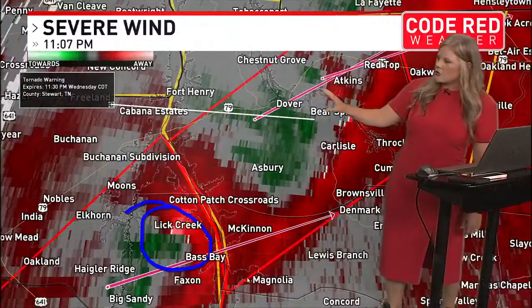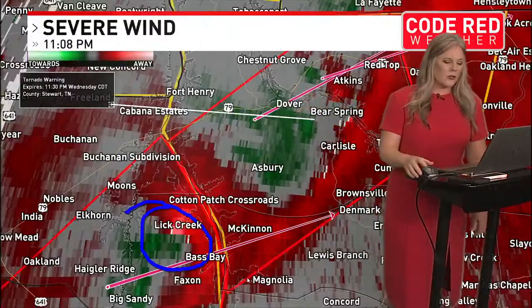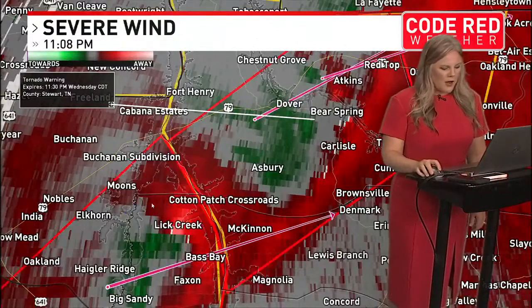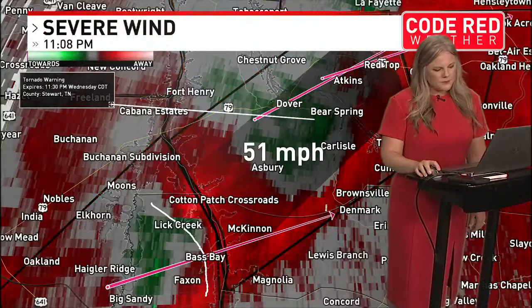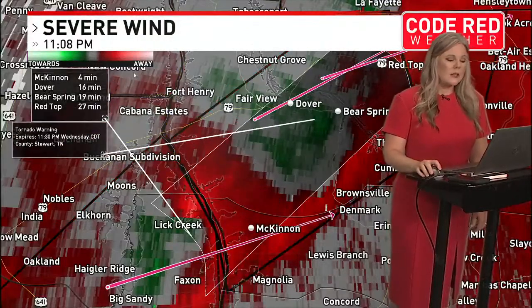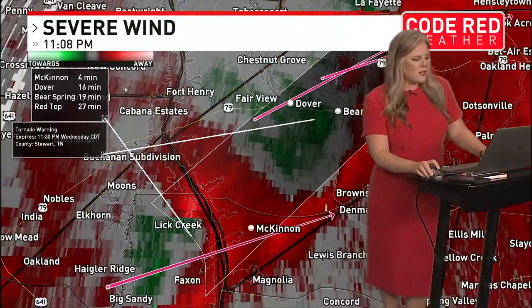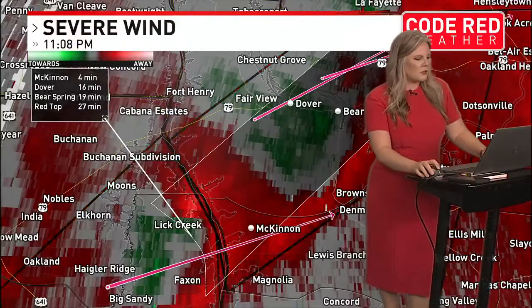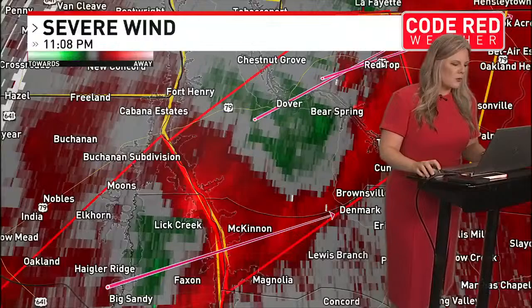I would make sure that you're getting ready to take shelter. You probably have about 20-25 minutes before this storm reaches you. Let's track it here real fast and put it on. So Dover in about 16 minutes, so a little less time. McKinnon in 4 minutes, Bear Spring in 19 minutes, and Red Top in 27 minutes. This storm is headed towards you.